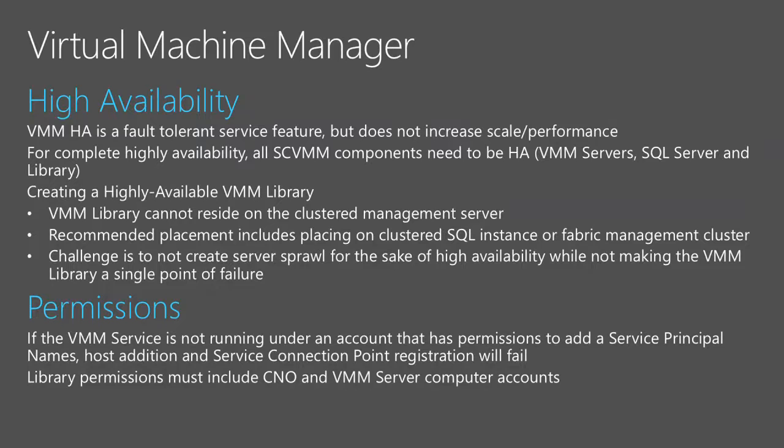But we have a lot of clusters to choose from, and there's a lot of different ways. So we don't really recommend that you deploy a separate file services cluster just to support the VMM library. That service can use the SQL Server cluster. It can also use the host cluster that the whole fabric management infrastructure sits upon. But ultimately, it does need to sit out there, and we don't really recommend server sprawl to support that.